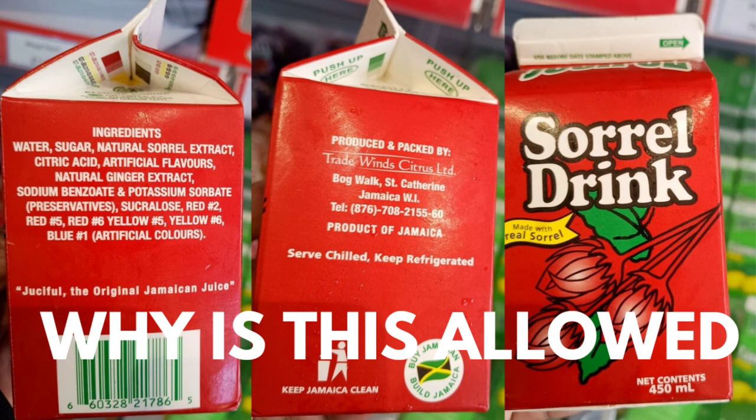Why? And why was it allowed? Who gave them the right to put so many E numbers in this drink? What's the purpose? When it comes down to Grace, we did not see that much in Grace, Tropical Rhythms Sorrel, but this one is loaded.